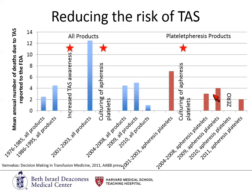Again, we have worked hard in the transfusion community, I should say, to reduce the risk of transfusion-associated sepsis, largely through increased awareness. You can see these are the mean annual number of deaths reported to the FDA, a very passive system. And just increasing the awareness promptly led to an increase in reporting to the FDA of transfusion-associated deaths. On the right-hand side is similar data for platelet apheresis products. This bump in both areas led to the decision to culture apheresis platelets prior to release to the transfusion service. And this ended up really resulting in a good effect, with decreased reports to the FDA.